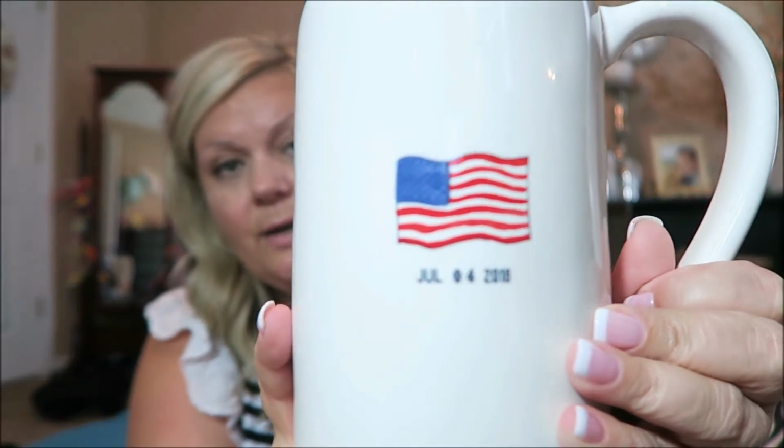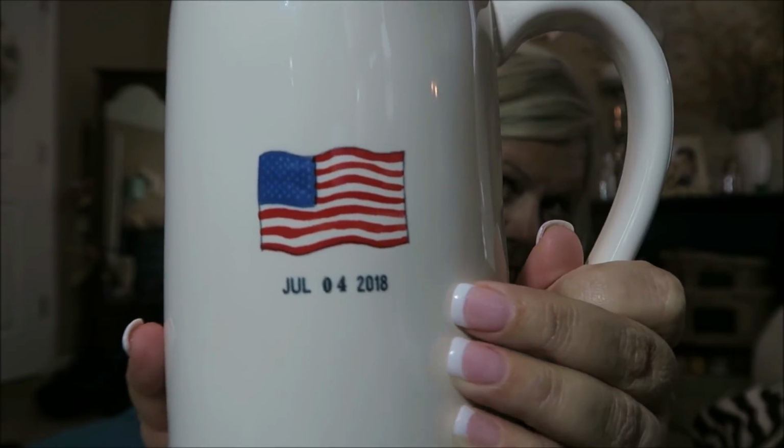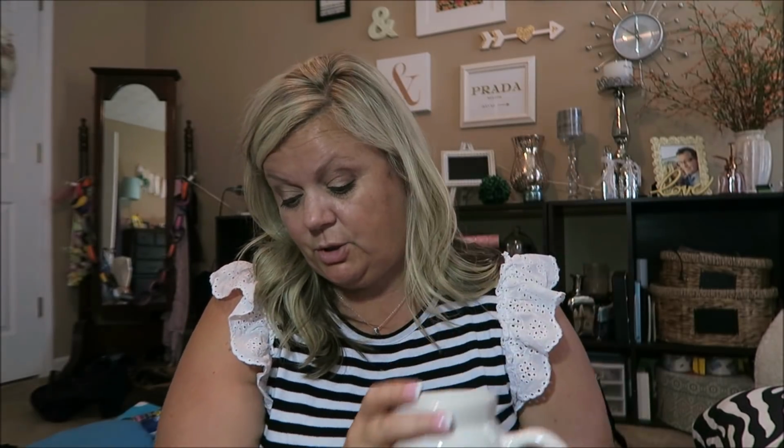And again, I love the dated stamp. So cute. Look at the detail in that. Hopefully it'll focus and you guys can see that. Look at that. Just take a look. Oh my gosh. Love it. This is like my favorite picture.